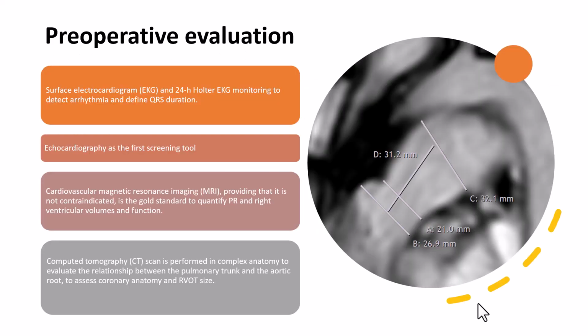The preoperative evaluations are surface electrocardiogram and 24-hour Holter electrocardiogram monitoring to detect arrhythmia and define QRS duration. Echocardiography is the first screening tool in these patients. Cardiac MRI, providing that it is not contraindicated, is the gold standard to quantify PR and RV volumes and function. And CT scan is performed in complex anatomy to evaluate the relationship between the pulmonary trunk and the aortic root, to assess coronary anatomy and RVOT size.